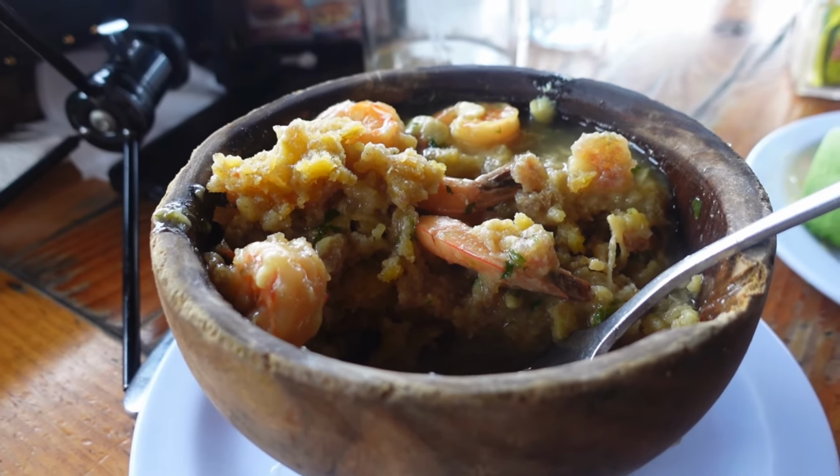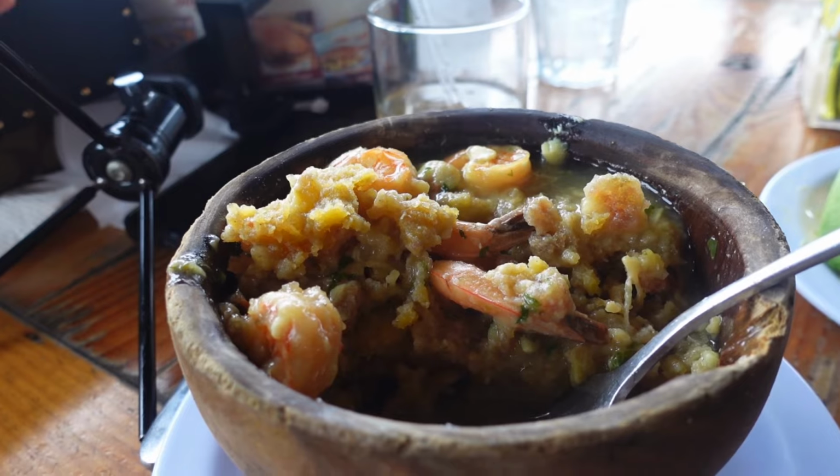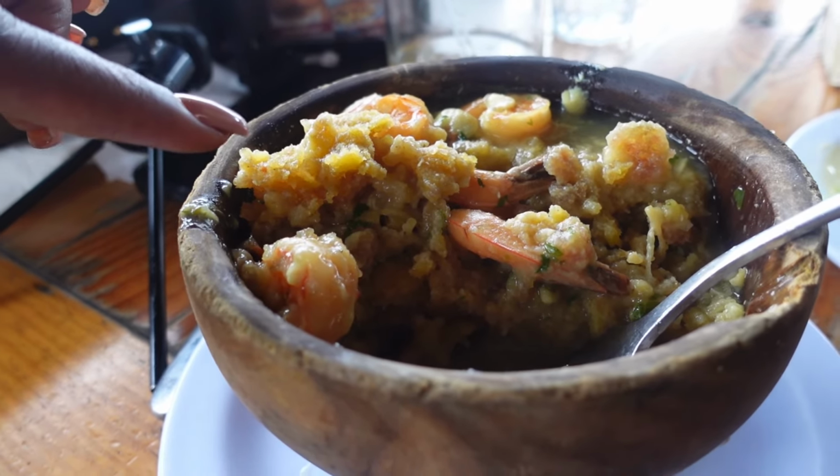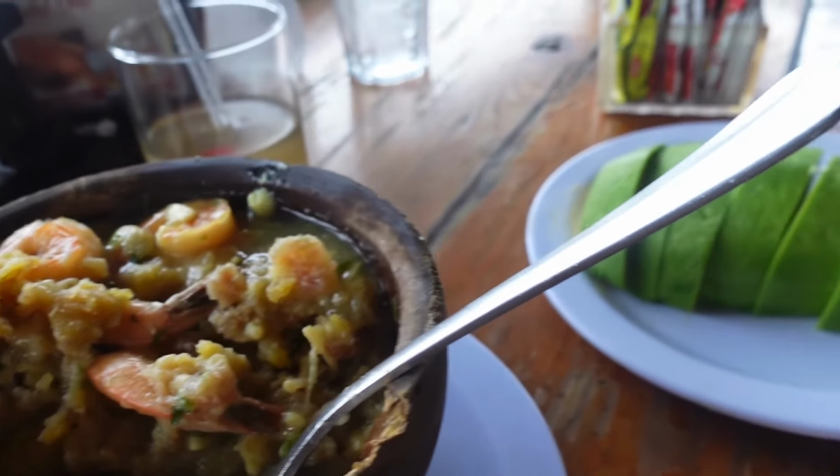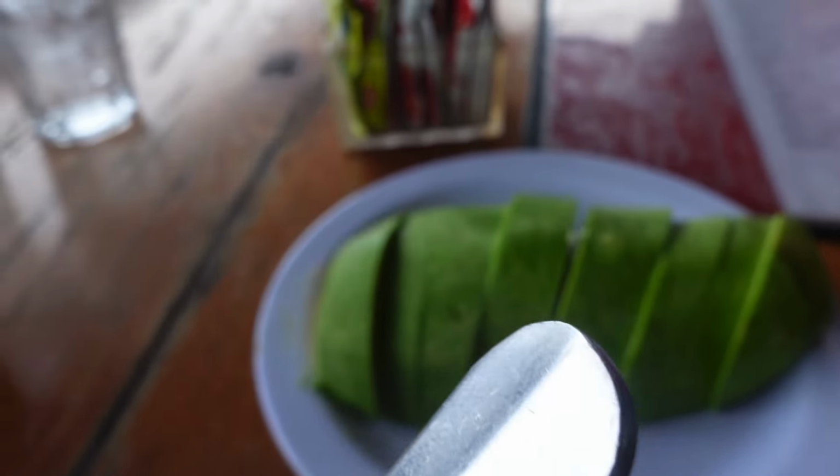Mofongo, what is it? This is fried plantain with garlic and pork. Oh, it's plantain? Fried plantain. Oh, okay. With garlic sauce. Oh, okay. You like it? Yes.